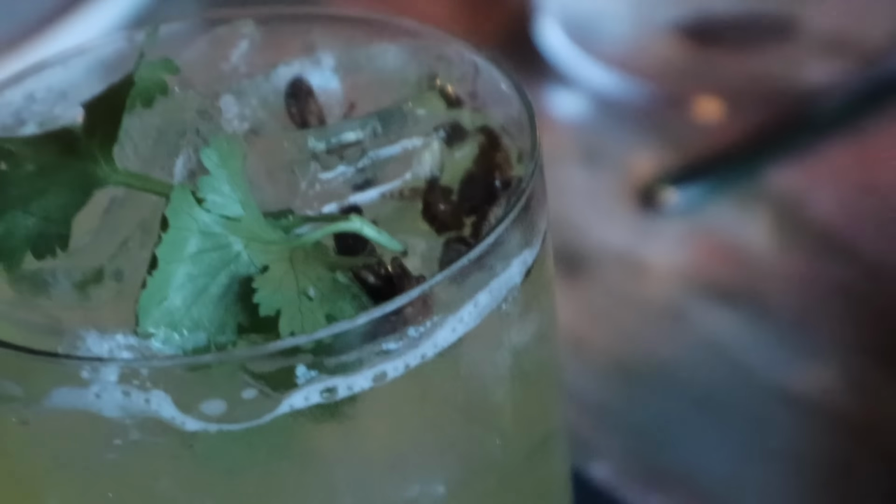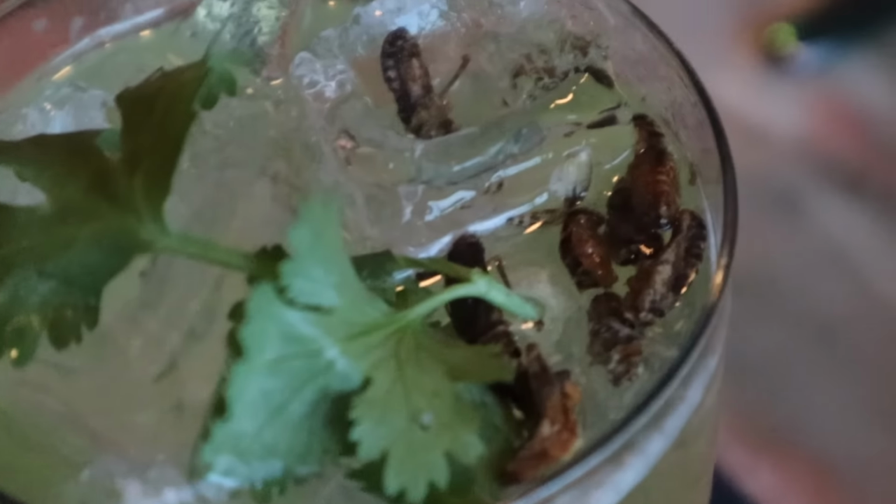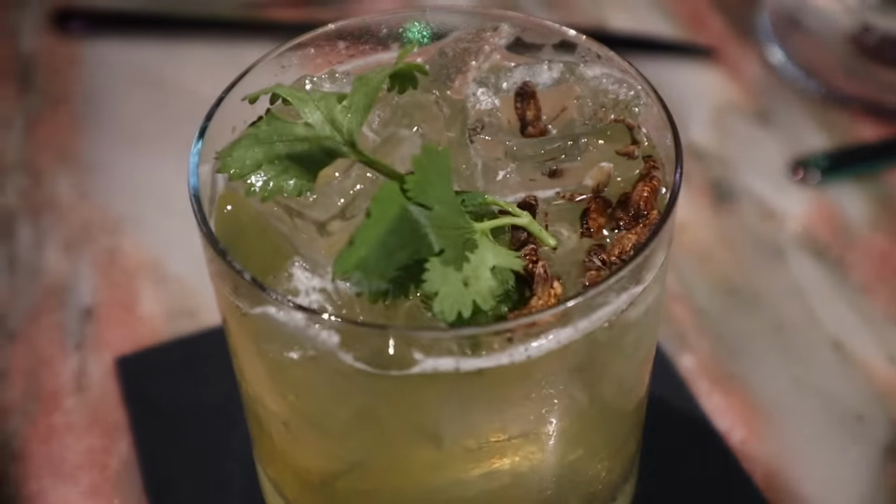Yay, more crickets. Oh my god, wait! You got all crickets! Oh, I'm glad I took the first one. Yo, she got like six. Why you got six crickets? Why are there so many crickets? Now why they give me so many crickets? Look at what else is trying. That's what got all the crickets.